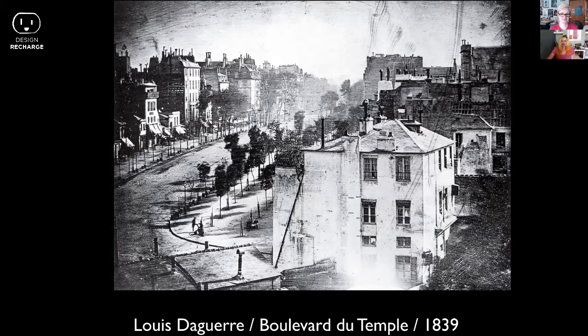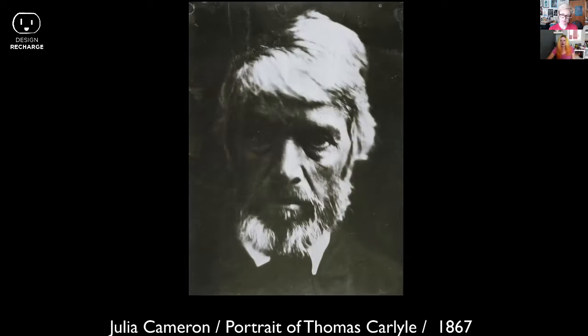So this is an iconic early image by Louis Daguerre. He really refines this process, and he names his process daguerreotypes. So a lot of the early photography is called daguerreotypes, and he was really secretive and protective about that process. People who found ways around that process generally did it on their own. They did not use Daguerre's process.